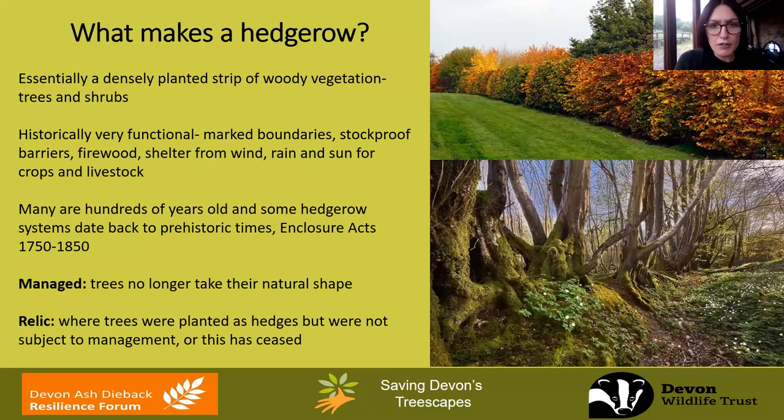Hedgerows fall into two main categories: managed hedgerows and relic hedgerows. You can see the images there help to illustrate those. At the top, we see a managed hedgerow, by which we mean where trees no longer take their natural shape. They are being managed in some form. And a relic hedgerow is at the bottom, where trees were initially planted as hedges, but haven't been subject to management for some time. They've grown up and still reflect that linear composition, but obviously resemble the trees themselves.